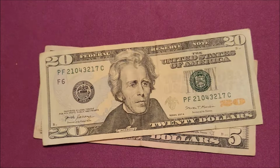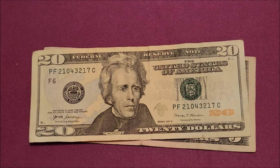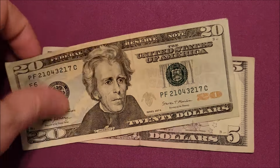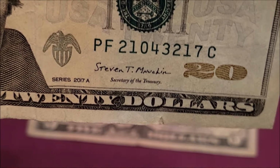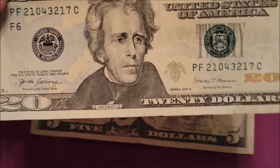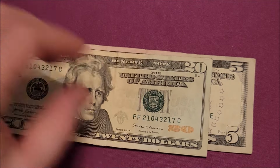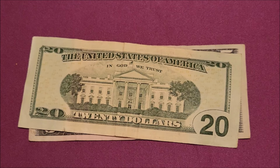Nothing jumping out. First 20 of the video, so hey, had more money than I thought. I like to keep an eye out again around the little seals and stuff. They're printed at a different time, different phase of the printing process. Sometimes you can see little shifts or they're kind of askew, kind of diagonally printed a little bit. Those are good to hold on to. Nothing in the serial number. Back of the note, White House on the back.